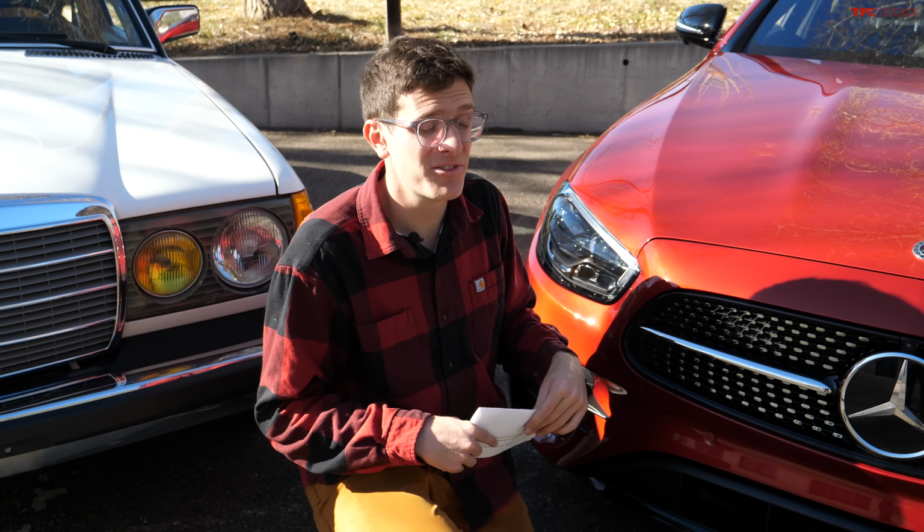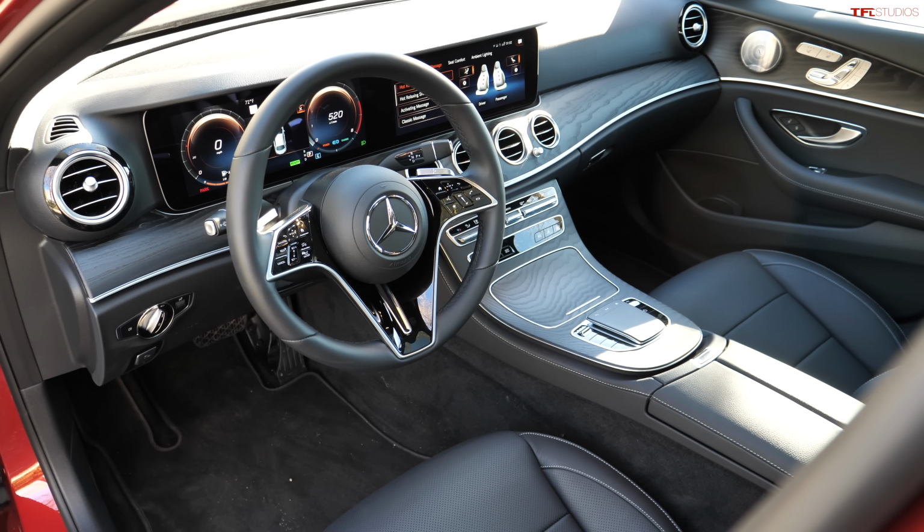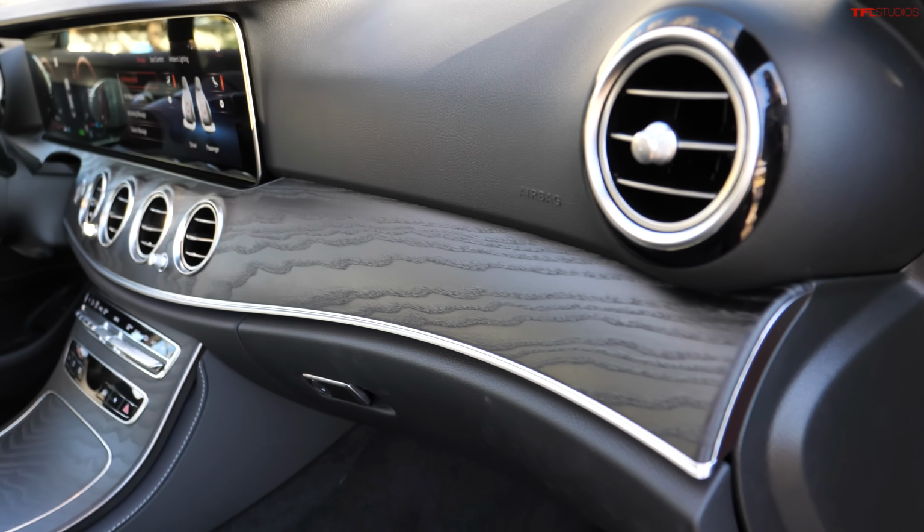But trust me, when it comes to features, the new Mercedes absolutely dominates the old in terms of options that simply weren't available on the old one.